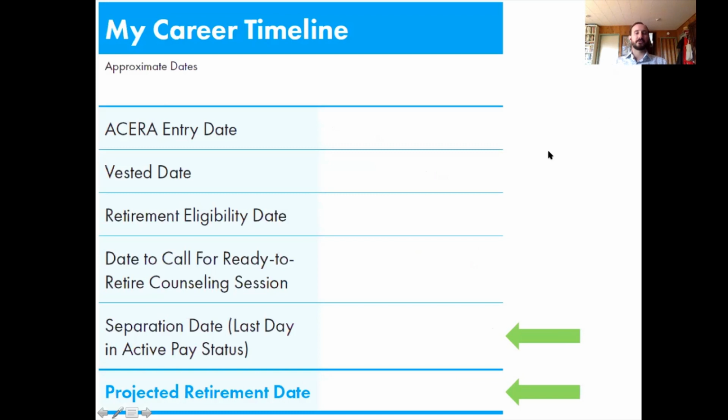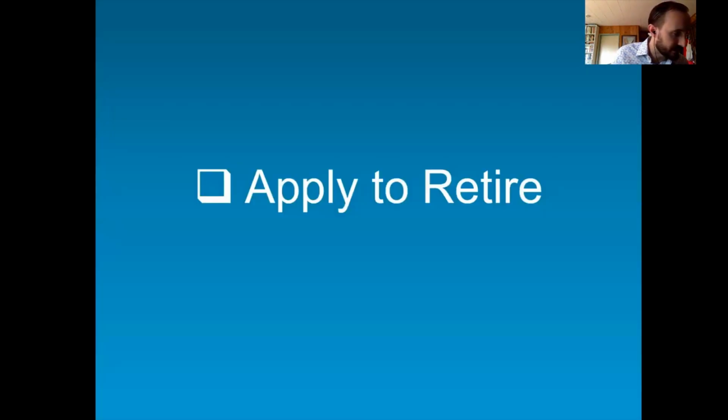So now that we have discussed choosing your retirement date, maybe you want to change your projected retirement date, or maybe you want to write it in there if you haven't already. And then you probably have an idea of what your separation date is going to be. It's probably going to be the day before that, so you can go ahead and write that in. If you are planning on becoming a deferred member, though, your separation date would be your last day of work, and your projected retirement date would be some ways out from that. Okay, let me do a time check here. We have about an hour left, so that's perfect.